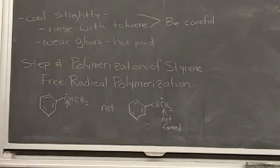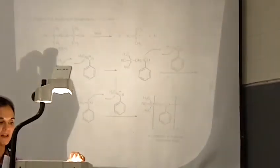And so we'll look here at that mechanism. It starts with using our AIBN, okay? So we talked about that a little bit last week, that it's similar to the benzoyl peroxide. Here's our source of radicals to start this chain reaction, okay? And so we take our AIBN and we're going to heat it, and we will form 2 radical species from that AIBN, okay? Then that is going to start reacting with the first styrene.